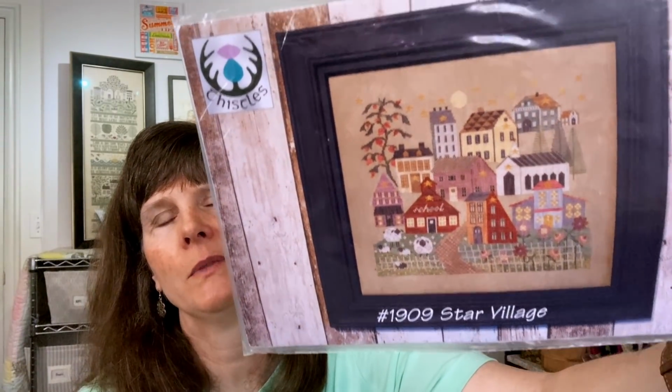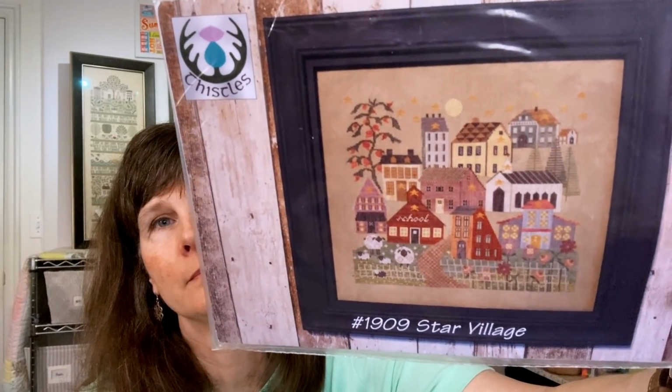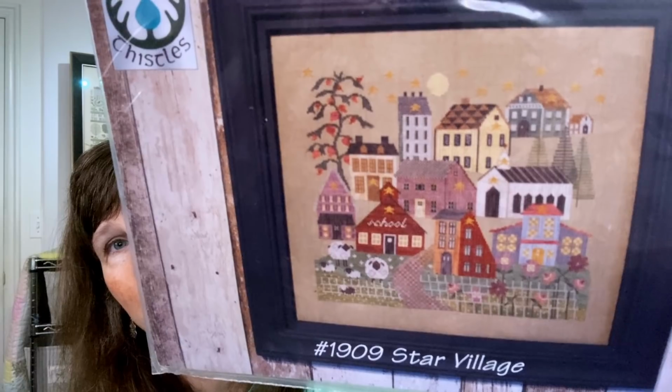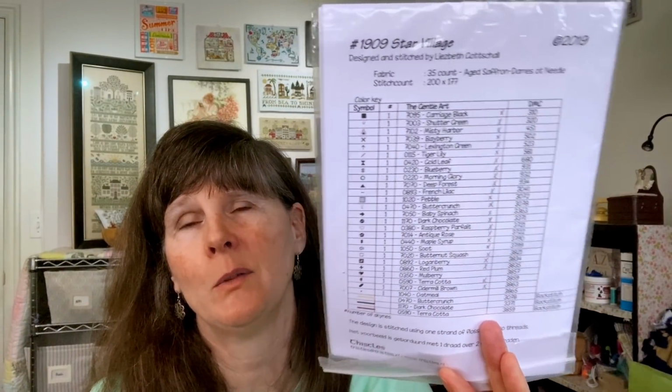This is the pattern that I bought at the craft gallery, Star Village, also by Thistles. I just thought it was so cute. I love it. And it calls for a whole bunch of Gentle Arts threads on this one. Quite a few. I think there's 26. And I was able to buy most of them at the craft gallery.